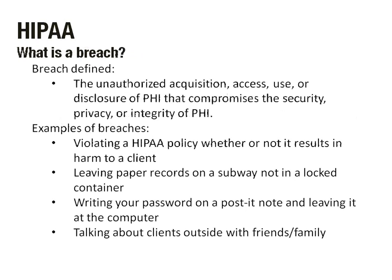A breach is defined as the unauthorized acquisition, access, use, or disclosure of PHI that compromises the security, privacy, or integrity of PHI. So we have examples of breaches. Violating a HIPAA policy, whether or not it results in harm to a client. Leaving paper records on the subway, not in a locked container. Writing your password on Post-it notes and leaving it at the computer. Talking about clients outside with friends and family.